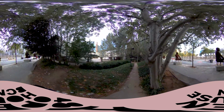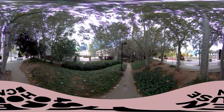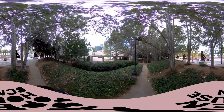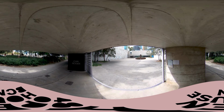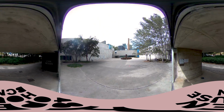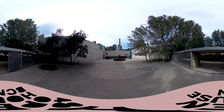After the Olympic Games of 1992, opportunities arose from companies settling in the area as a response to the urban reform and technology boom. Can Framis is made up of two disused 18th century textile factories belonging to the Framis family. Built in 2008 by Jordi Badia for the Fundació Vila Casas.